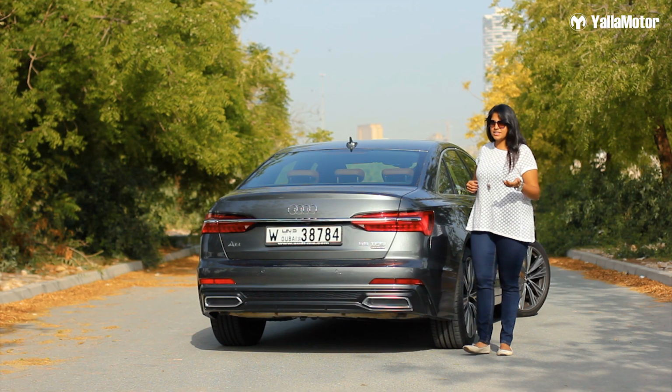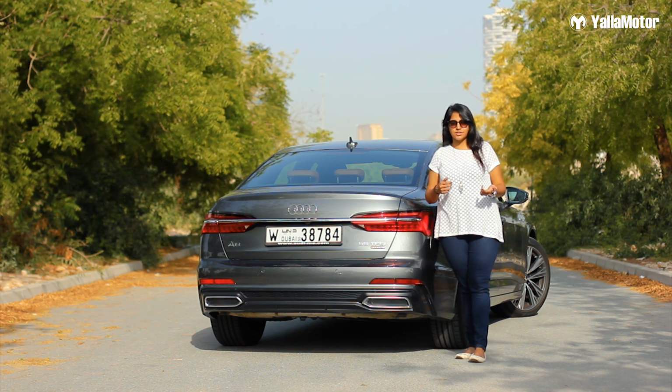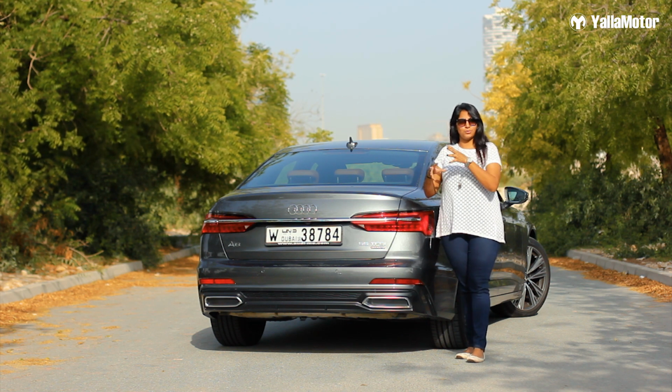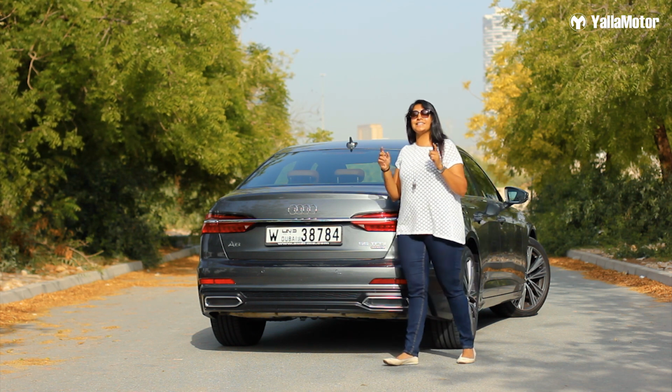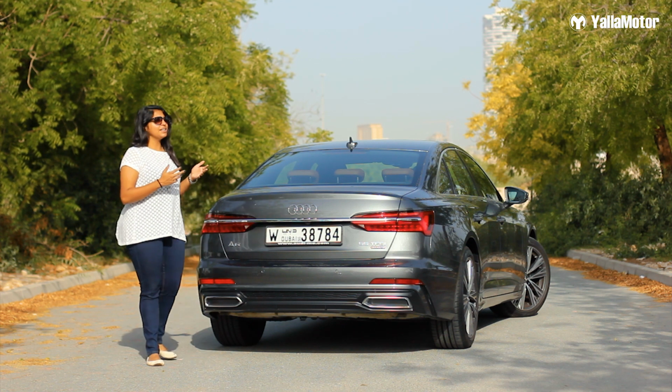So talking about costs and prices, the Audi A6 ranges from 258,000 dirhams all the way up to 420,000 dirhams with your added costs with every option that you choose. The car we have with us today is valued exactly at 355,740, which is pretty expensive.